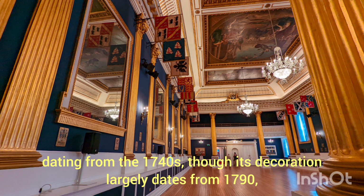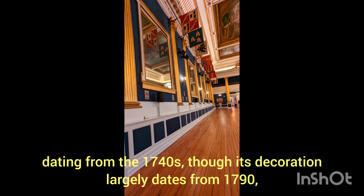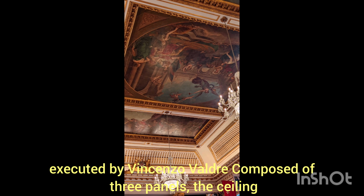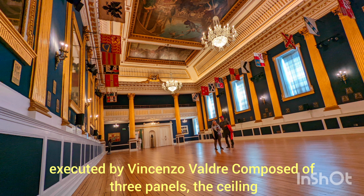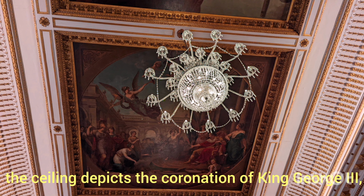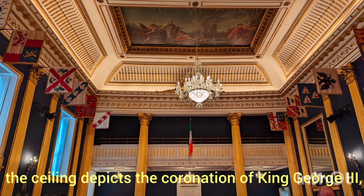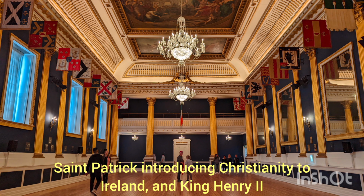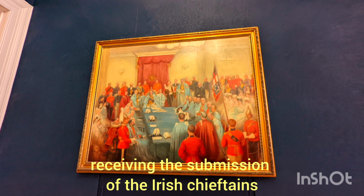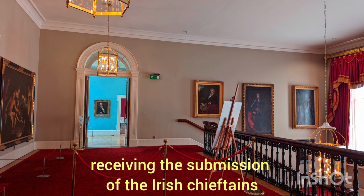Though its decoration largely dates from 1790, it includes the most significant painted ceiling in Ireland, executed by Vincenzo Valdre, composed of three panels. The ceiling depicts the coronation of King George III, St. Patrick introducing Christianity to Ireland, and King Henry II receiving the submission of the Irish chieftains.